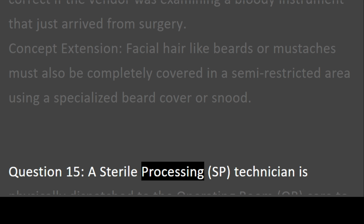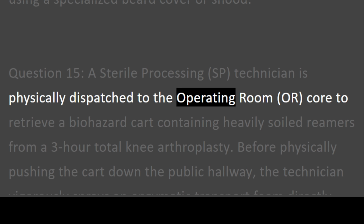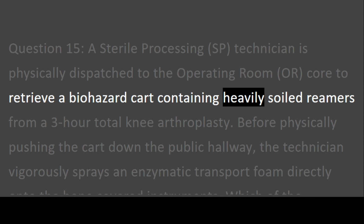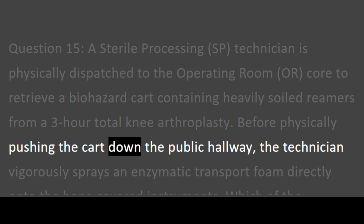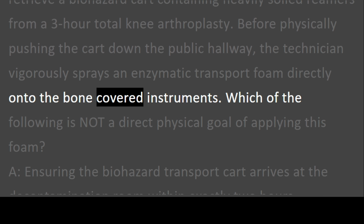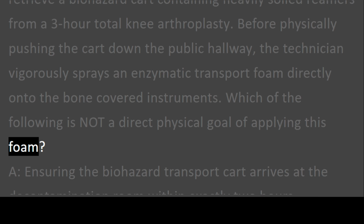Question 15. A sterile processing (SP) technician is physically dispatched to the operating room, or core, to retrieve a biohazard cart containing heavily soiled reamers from a 3-hour total knee arthroplasty. Before physically pushing the cart down the public hallway, the technician vigorously sprays an enzymatic transport foam directly onto the bone-covered instruments. Which of the following is not a direct physical goal of applying this foam?